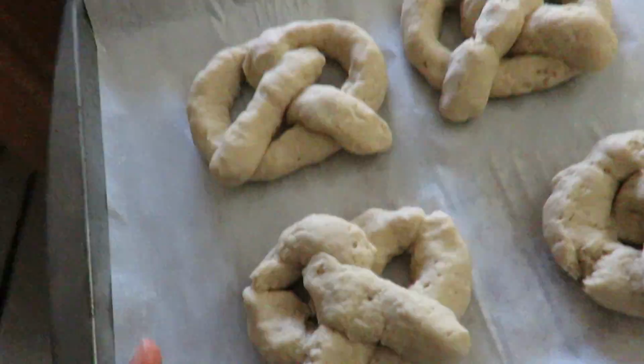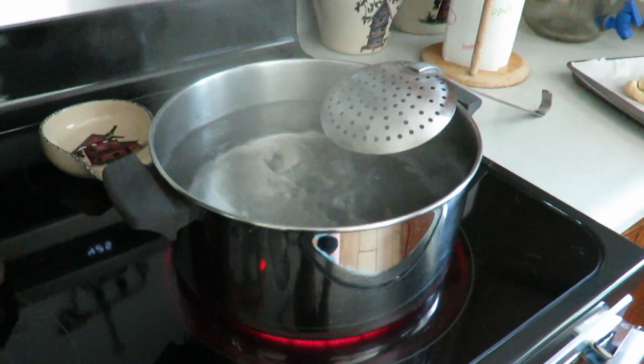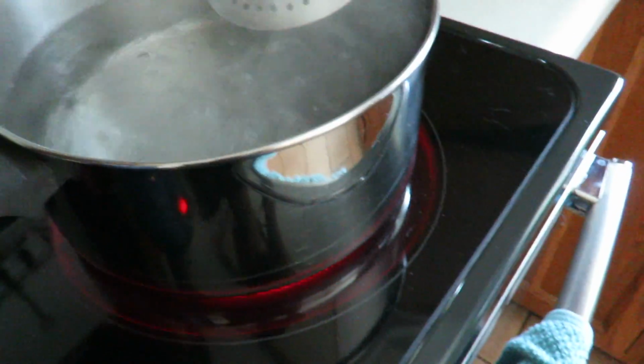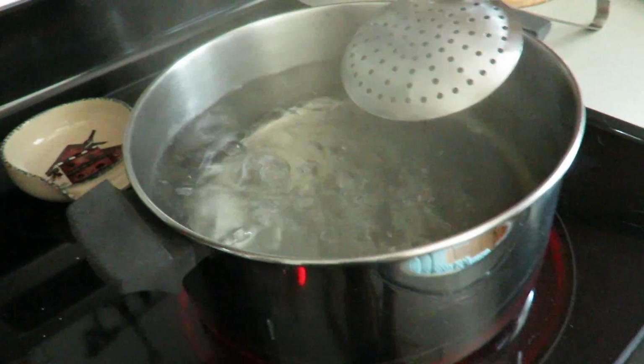We are going over to the stove. So we gotta boil 4 quarts of water with 2 tablespoons of sugar. Don't know what the sugar's for, but okay. And then, y'all, 1/4 cup of baking soda. Okay, they said it's gonna be frothy at first.